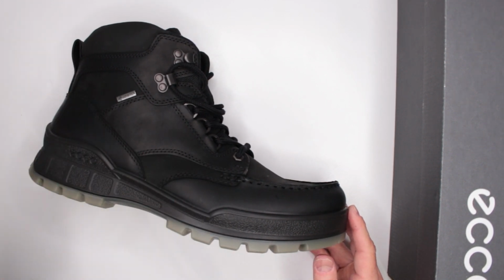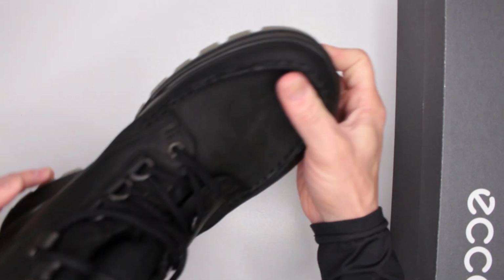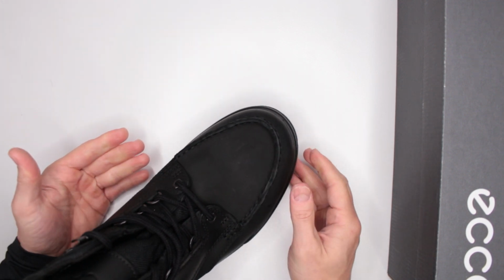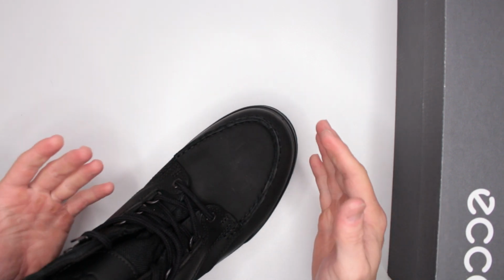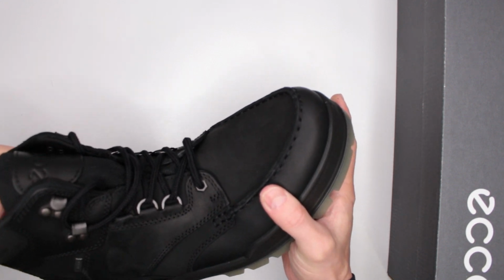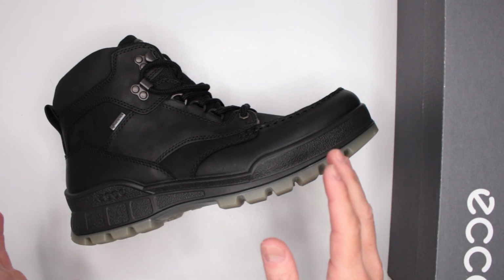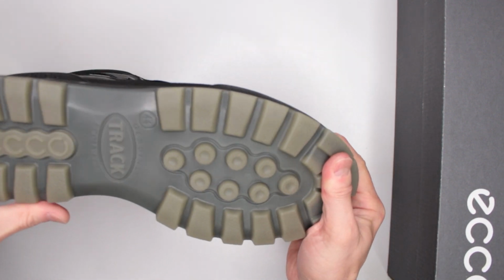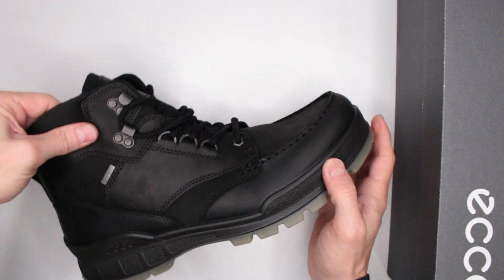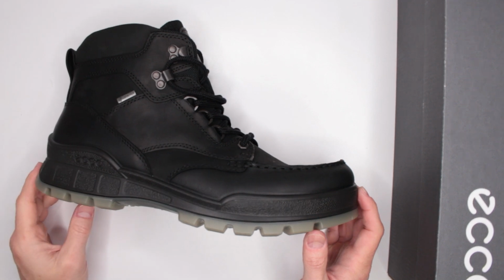Overall, though, pretty good. It's really hard to go wrong with GORE-TEX. Now, protection wise, the toe box is pretty soft, although because it's leather, you do have those durability qualities of leather. Overall, it feels solid. It's built like a tank. This is just fantastic. And you have plenty of protection from the outsole, but we'll talk about all of it later. Obviously, you have protection in the shaft because you have the shaft in this case.